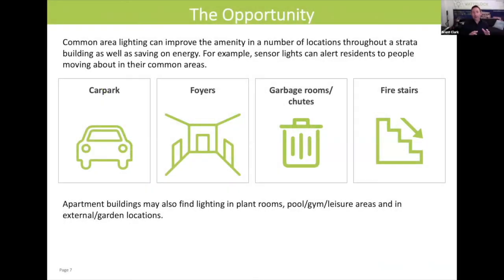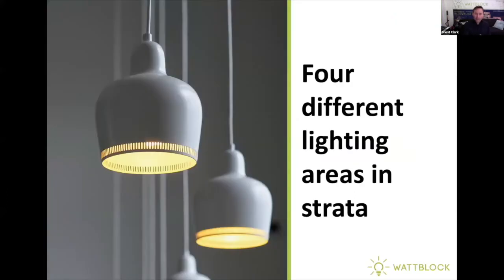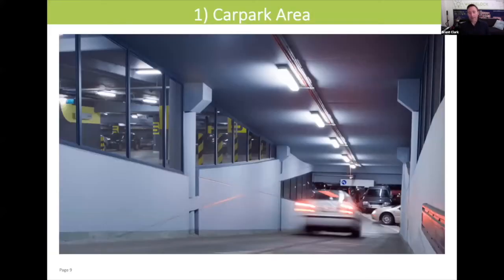Today we're going to look at 4 different areas where lighting can be upgraded in apartment blocks. We're going to look at the car park, the foyers, garbage rooms and garbage chutes, and fire stairs. Now these are not the only places that you have lighting in an apartment block. You'll also find it in plant rooms, pool, gym, leisure areas, and external garden locations as well. But let's jump in and start with the car park area.